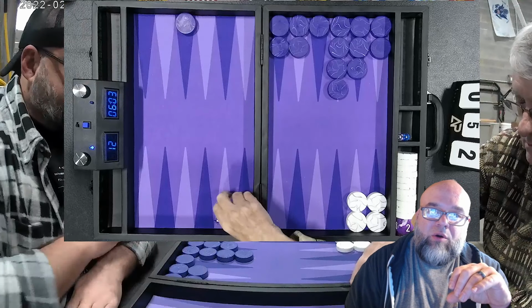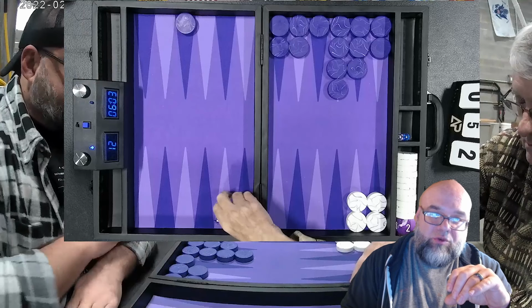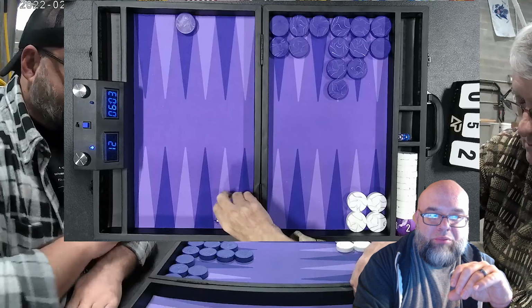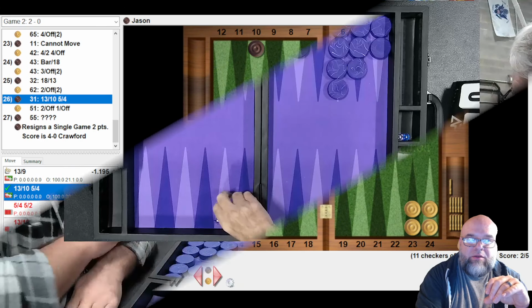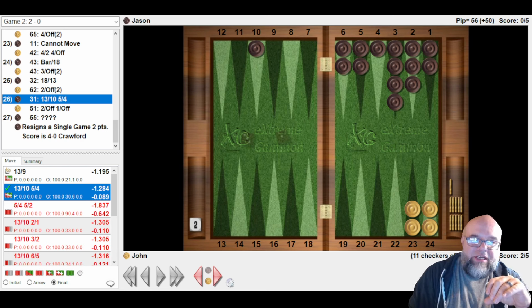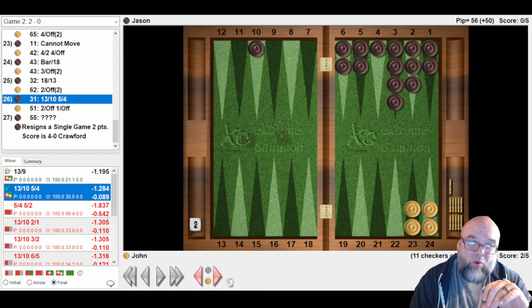And if we look at dice distribution, we'll see why it was wrong. Okay? So let's go ahead and pull up XG. So here we go. Here I have the transcription pulled up. Okay. So in this position, you could see I got the 2 moves here. My 13-10, 5-4 was wrong by quite a bit.